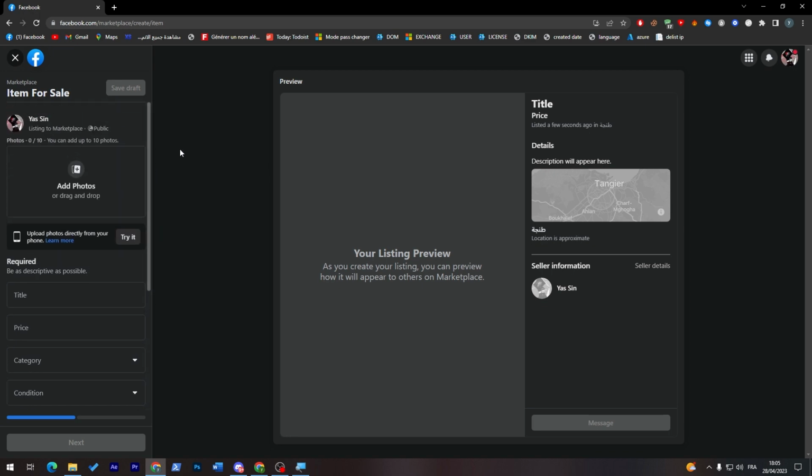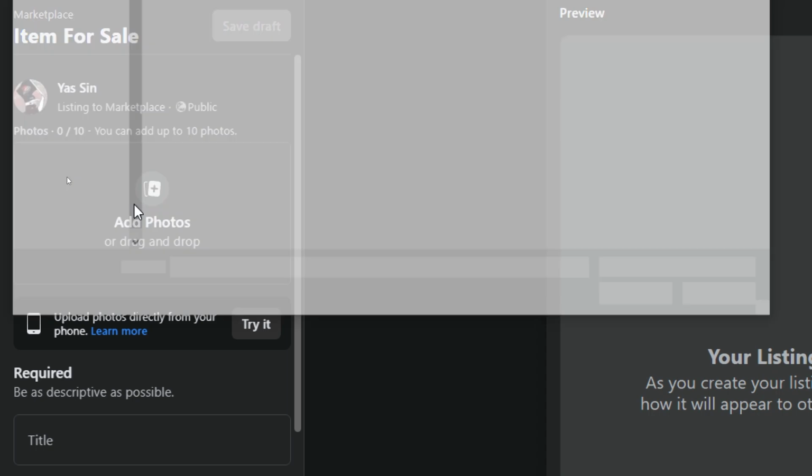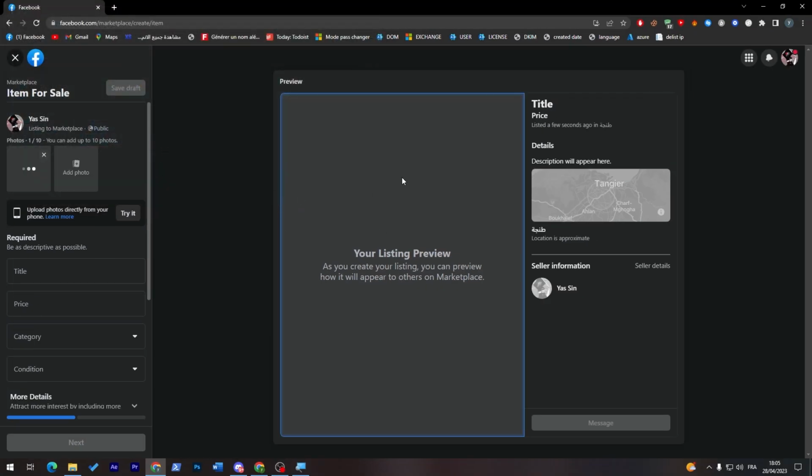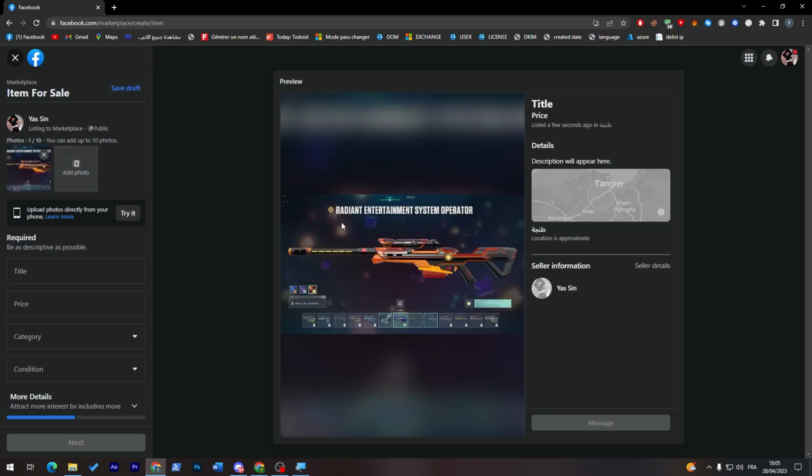So first I'm going to start with the photo. I'm going, for example, to sell my operator in Valorant. So here it is, the image is being loaded. So I'm going to sell operator. This is just an example, guys. So here, operator Valorant, operator for sale, and here the price I'm gonna choose 2,000 dirhams, which is around 200 bucks, which is too expensive, but yeah, for the sake of tutorial, guys.